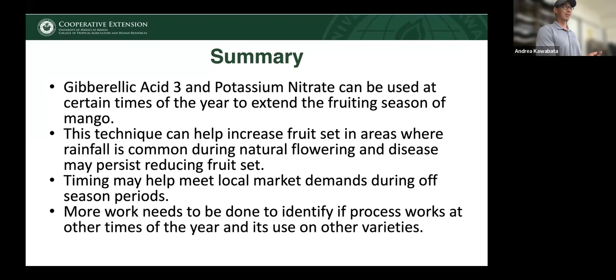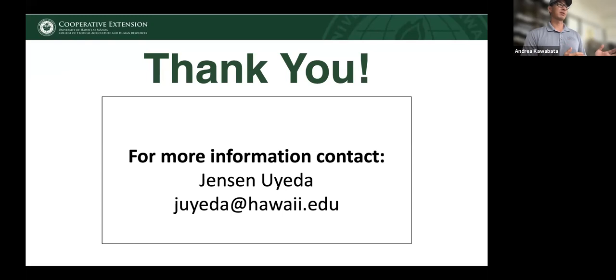I haven't tested the overall capacity, I guess, of that tree to keep fruiting consistently all year long, an individual tree, I should say. But if you have an orchard where you can split that up, it may be more practical to get fruit all year long. So you have that premium in those later months where nobody else is sending mangoes to the market currently. And that's all I have, if there's any questions.